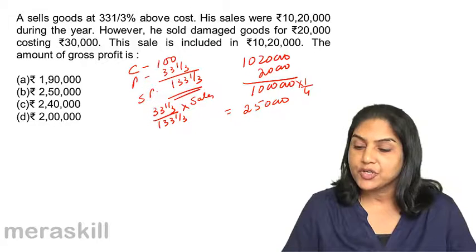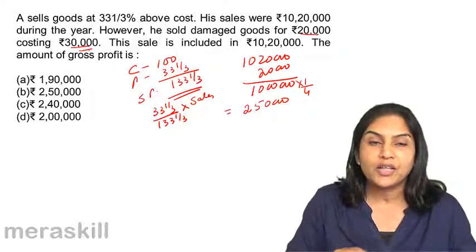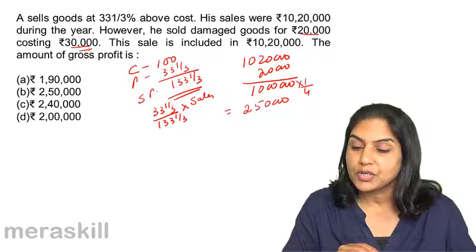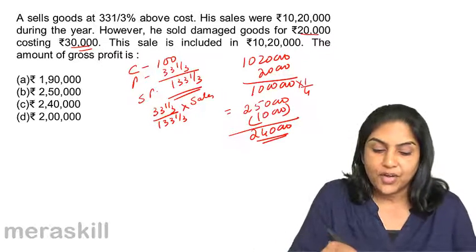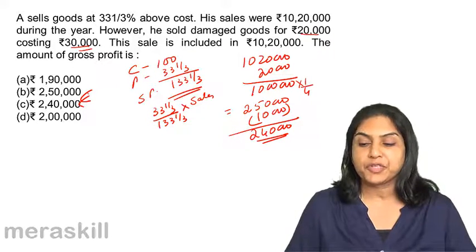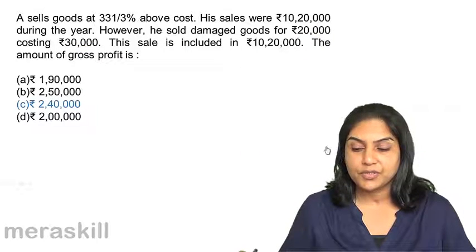He sold damaged goods for 20,000. This cost 30,000. Now damaged goods of 30,000 were sold for 20,000. That means there was a loss of 10,000. So we deduct 10,000. What we get is 2,40,000. 2,40,000 should be the amount of gross profit.